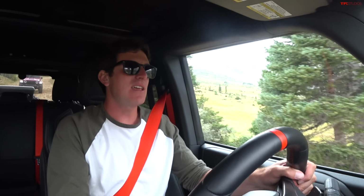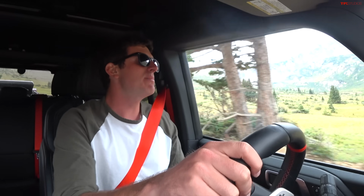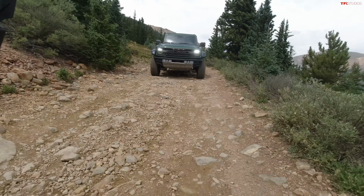These are the marine grade vinyl seats, by the way. They're not even the best seats you can get in the Ford, and they're just far better than that in the Jeep. Also the floors. So this has a vinyl floor, and that's an option I wish Jeep offered on the 392. It really is a game changer.